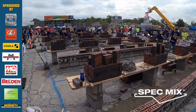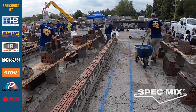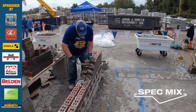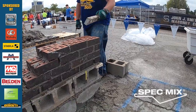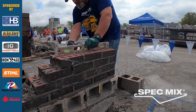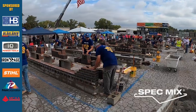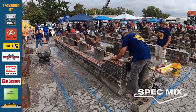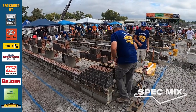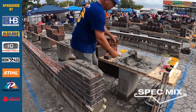This is stall number 2, High Camp Masonry out of St. Louis, Ed Londo. Starting his lead. Get a look here.